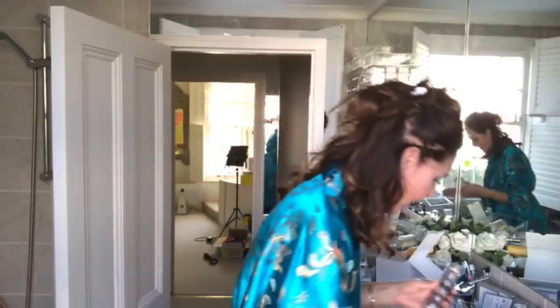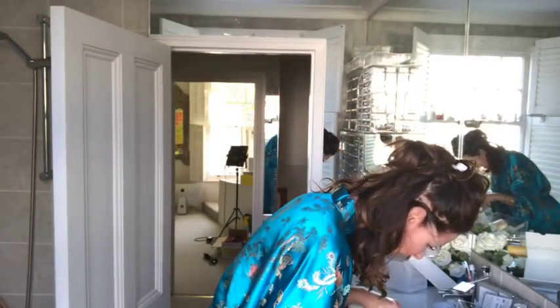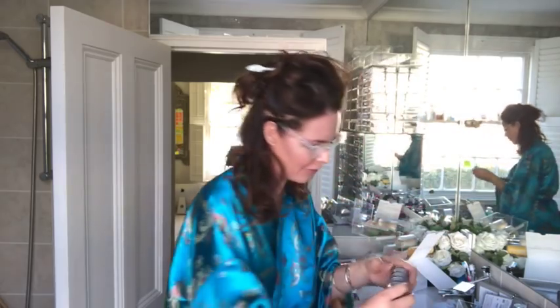So I'm just putting on a little bit of Right Light so it gives you that glow. And then I'm going to put on my contour, which is a bit on my finger, and start at my hairline and just go down. So you get yourself a little contour, but you don't feel you're wearing makeup that's going to wear you. I like that.